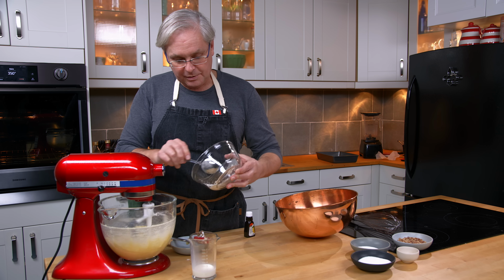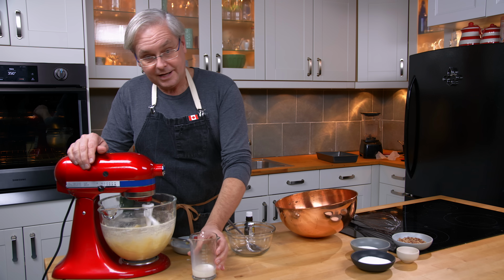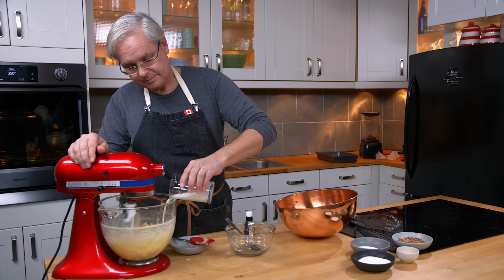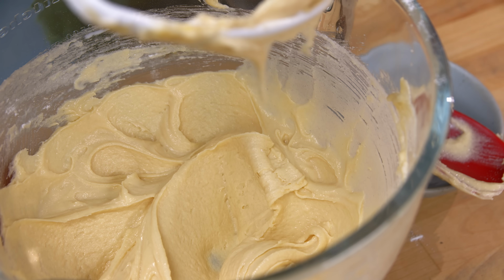So, just about got the cake mixed together. Got the flour in. Put in the last of the milk. Okay, that cake batter is done.